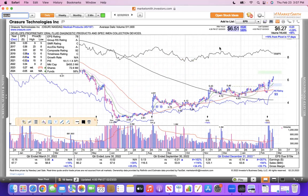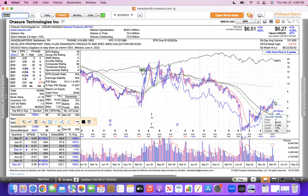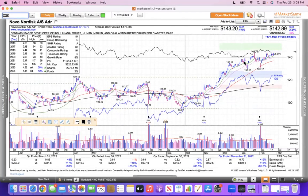OSUR is another one in this group, medical product stock. It's a low price stock, kind of thinly traded, but it broke out of a base and now it's trading higher with volume. So that's a nice move there, percentage wise. Anyway, another drug stock, I always got to go to the drug stocks, right? And this is NVO, one of my faves in the group. The Wegovy and Ozempic drugs are just really strong, great management team, and trading above the 10. So I just had to throw in a drug stock today.